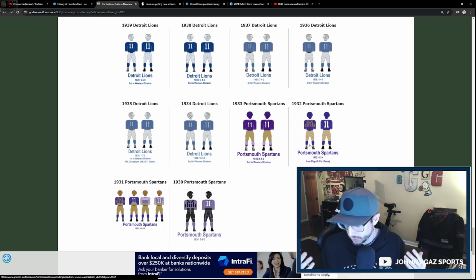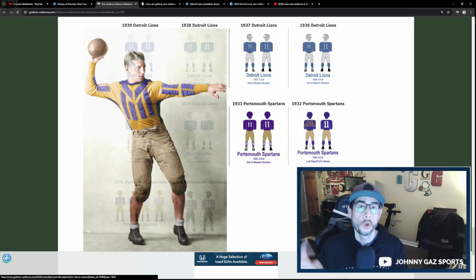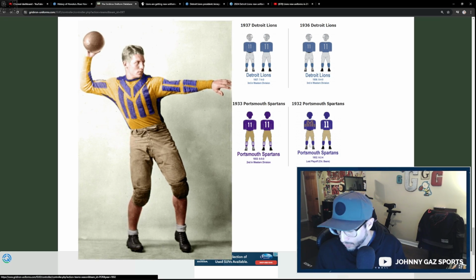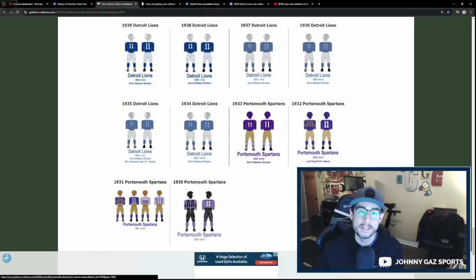But where do the colors actually come from? Believe it or not, when the team was moved from Portsmouth to Detroit, their all-pro halfback, Glenn Presnell, who was a scoring leader in 1933, was moved from Portsmouth to Detroit with the team. Well, the owner at the time, G.A. Richards, invited Presnell and his wife to a dinner and actually asked them what they thought the team color should be. Well, his wife weighed in and loved the idea of blue and silver. So they went on this kind of goose chase to find the perfect blue tone to match with silver, and they ended up on this sort of Honolulu blue.